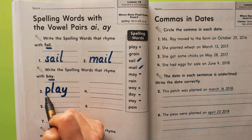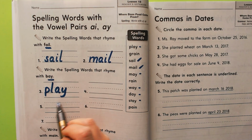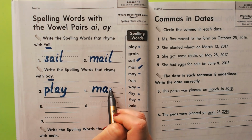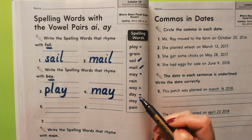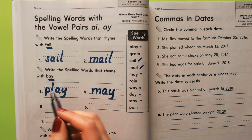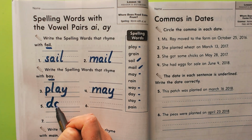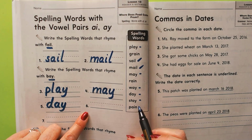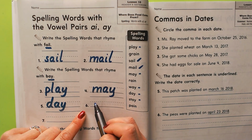P-L-A-Y. Play. Next one is may. Since the last sound I hear is A, I'm going to spell it with an A-Y. Day. Again, day ends with A, so the spelling I'm going to use is the A-Y. Stay. I know I'm missing one. We'll go back and get it.